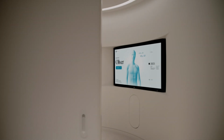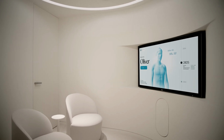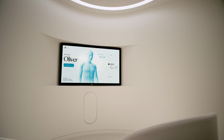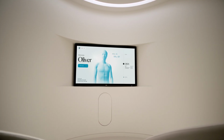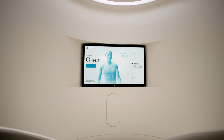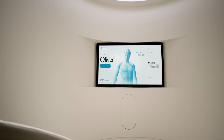The debrief room is a big part of the journey that our members have with us. We felt that it was really important to distance ourselves from the memory that we all have of the doctor's office with a stethoscope on top of the table. So we built this debrief room where the focus is on the dashboard with the health information and on the members.